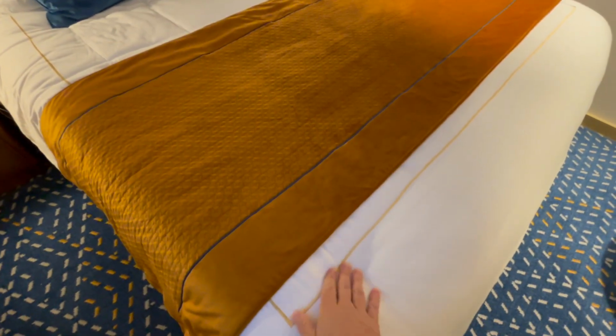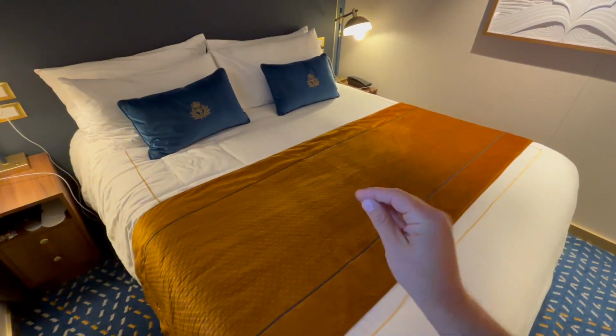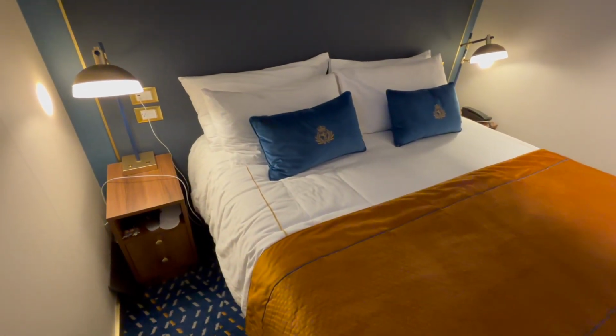Very important to note, nice linen. Very comfy mattress, probably more on the firm side. We've had a great night's sleep in here. The aircon works brilliantly, comfy bed, and actually a very quiet location.